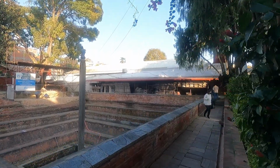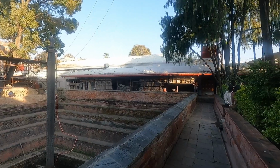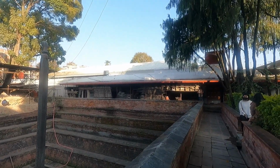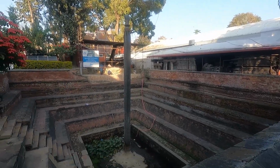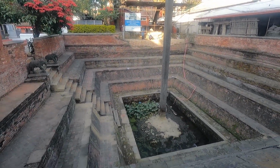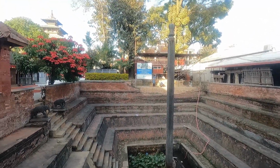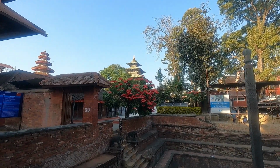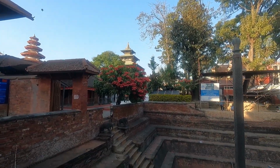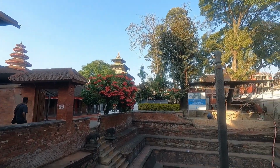And this building in front is used as a storeroom, and they have a collection of the wood from the fallen temples outside the palace. So here is where they worship the Nagas, the serpent king, and the view from inside the palace, with the tallest temple in the complex at the end. That's the Taleju temple from 1564.